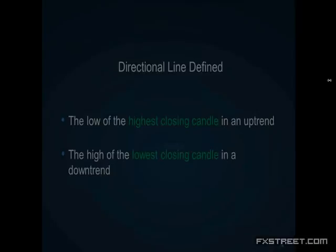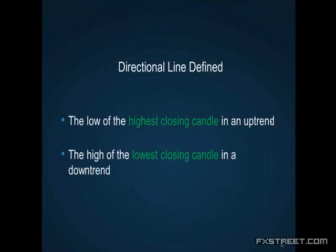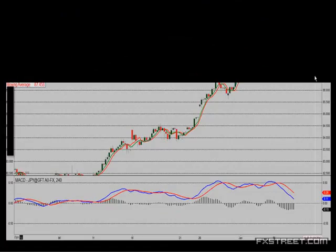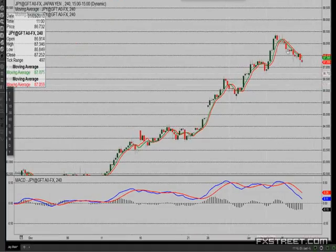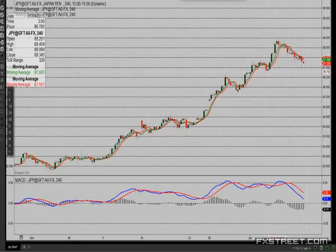All you're doing is marking the low of the highest closing candle in an uptrend and marking the high of the lowest closing candle in a downtrend. It's only significant when it's in line with the pattern. Most people, it's amazing how they want to go short here. They want to go short here. They want to go short here. Well, here they may have actually worked. They may have a little lead on it.